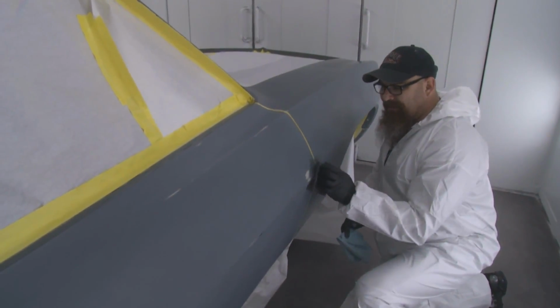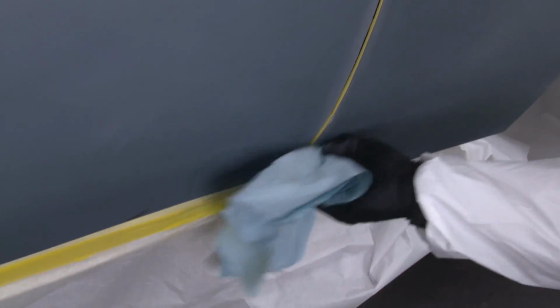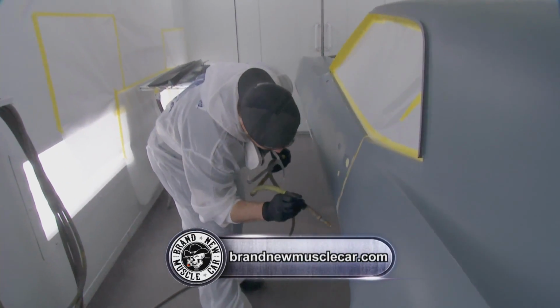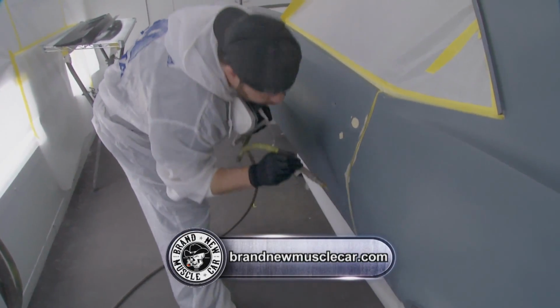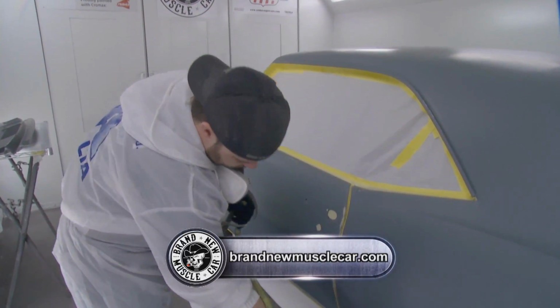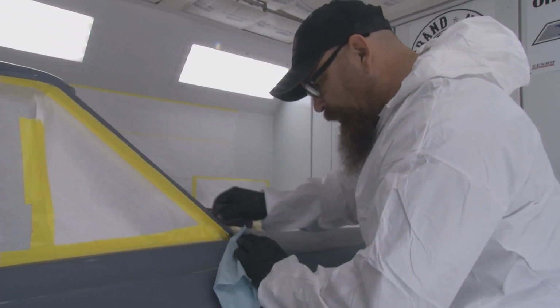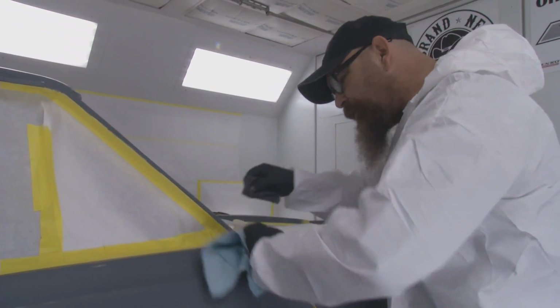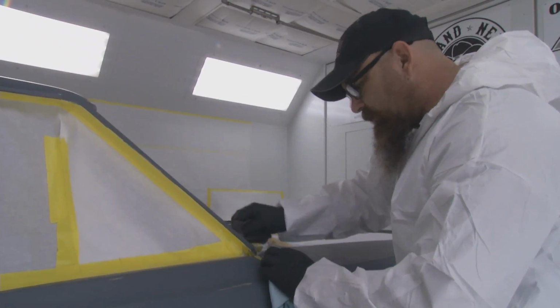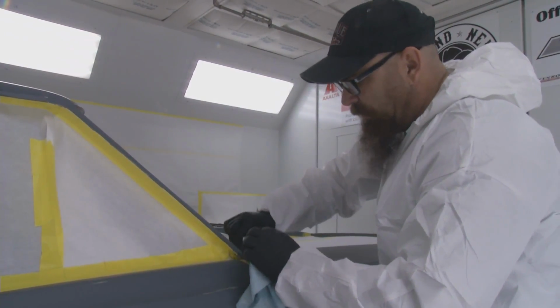And plus, it's probably just me. A lot of it is because I get so anal about this stuff that I want to make sure it's completely right, because it's easier to fix it the first time than it is fixing it the second. It all comes down to the prep work. You can lay on paint as smooth as anybody and as nice as anybody, but if your prep work is not right, your paint job will not be right.